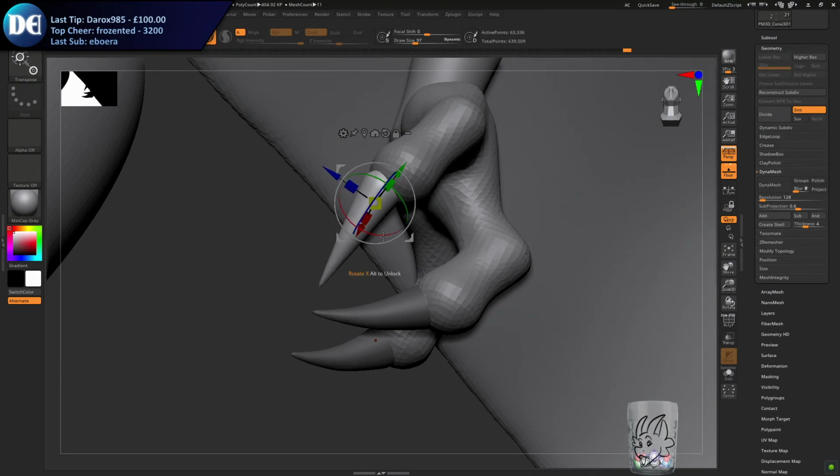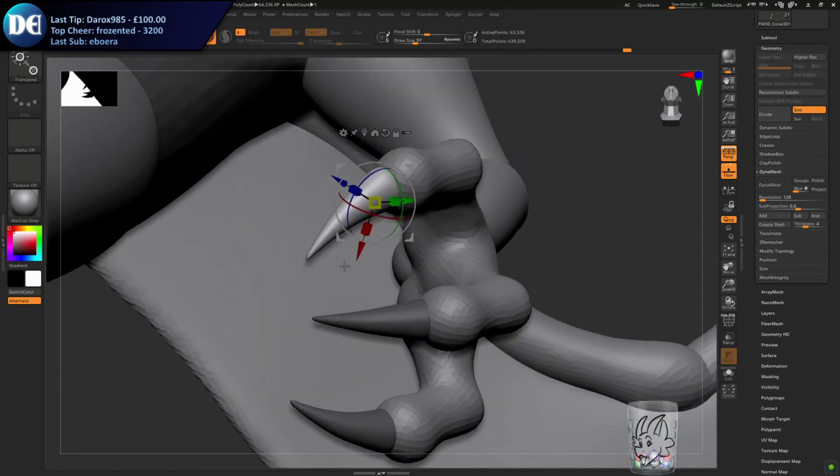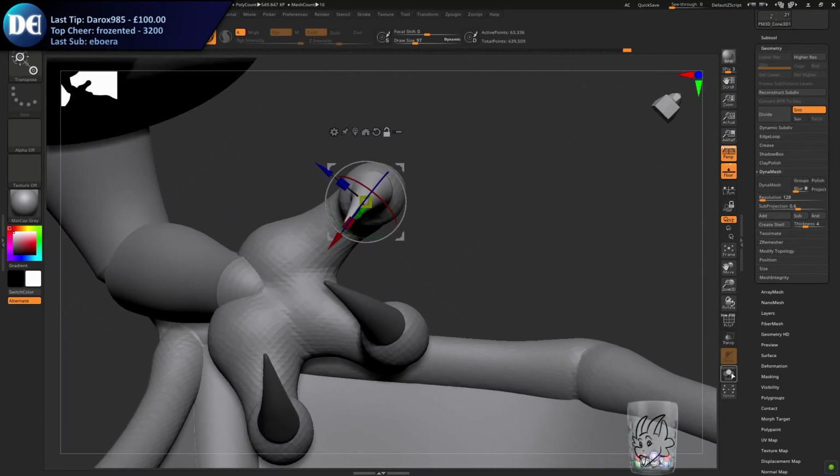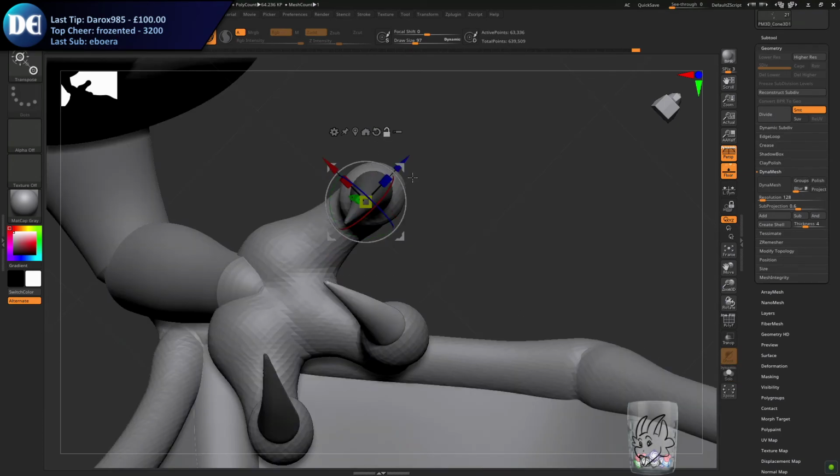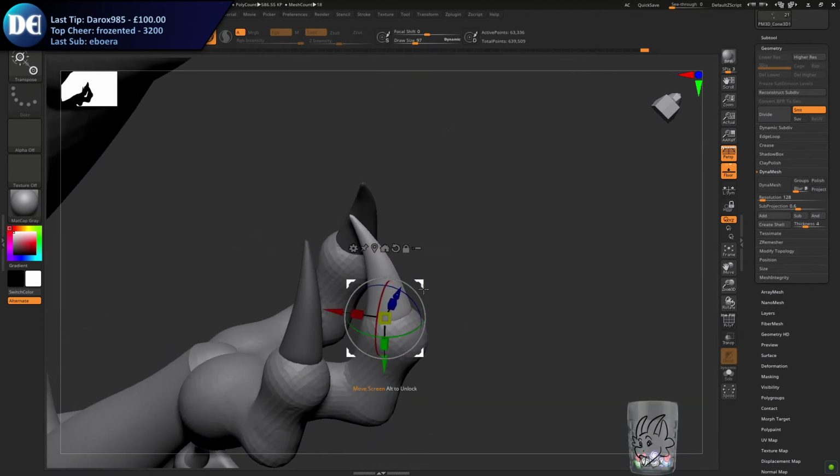Right, let's put that one inwards. Like that, good. The middle claw actually is really off kilter. So let's just quickly fix that. I just want this one to be a little bit higher up.